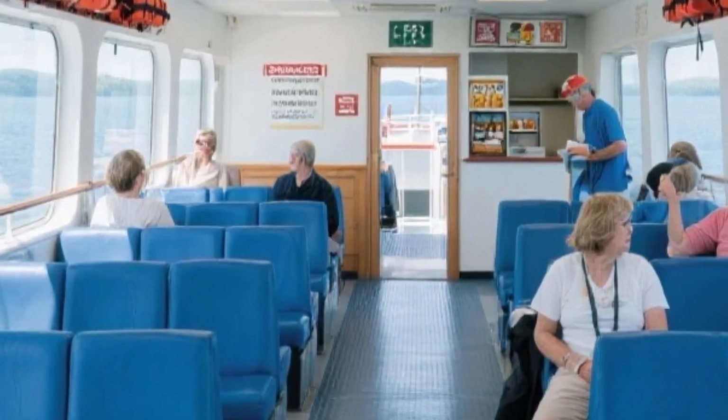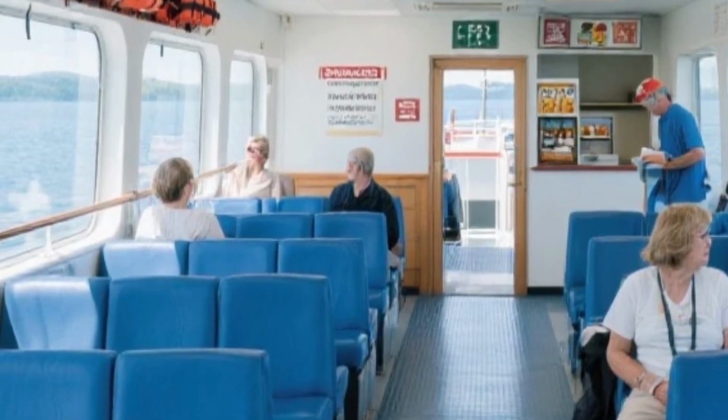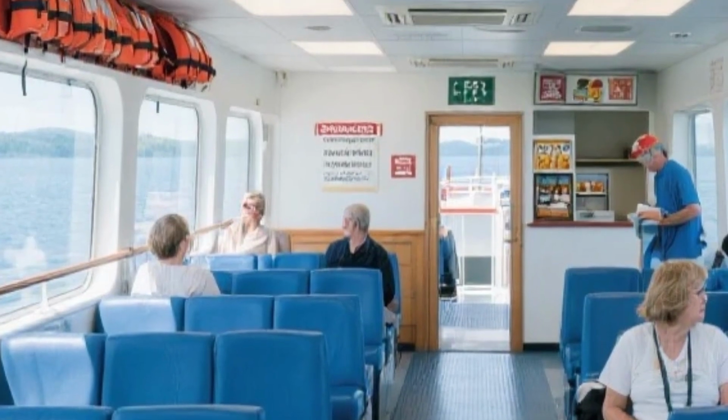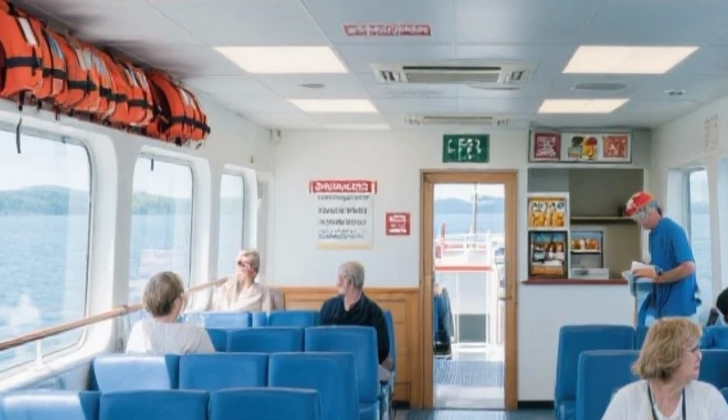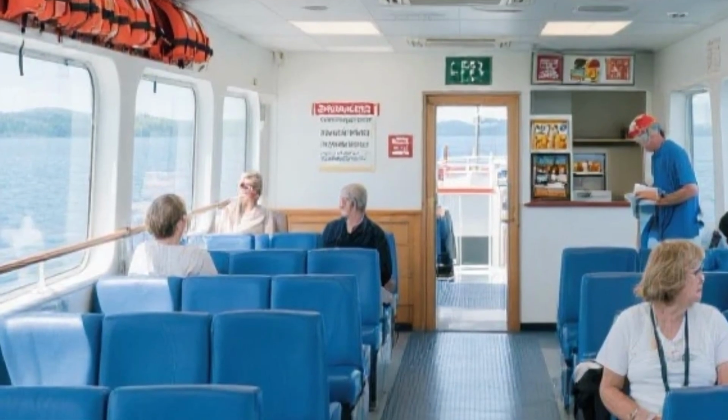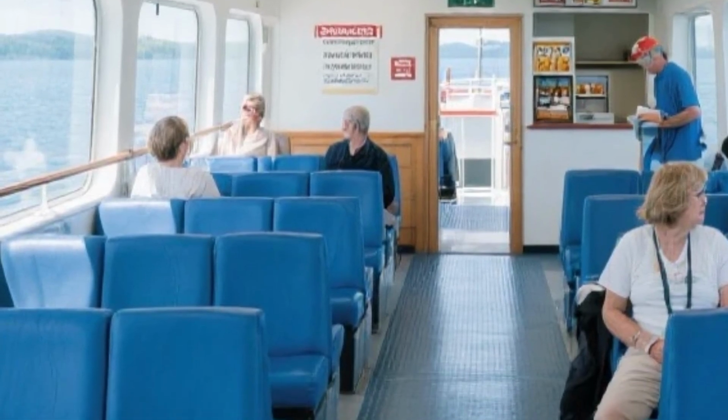Inside, you'll find rows of cushioned seats that are surprisingly comfortable for a ferry. Nothing fancy, but they get the job done. The seats are arranged to maximize space, so even when the boat's at full capacity, it doesn't feel too cramped.